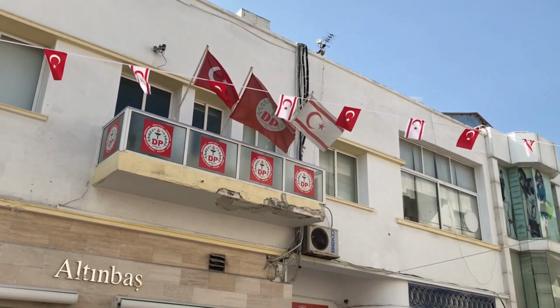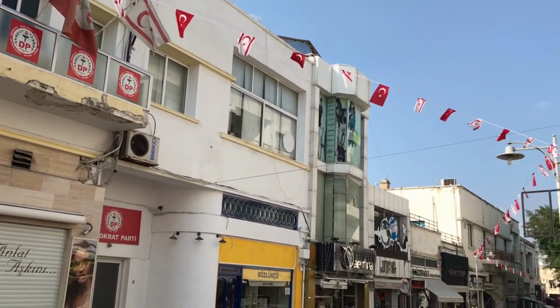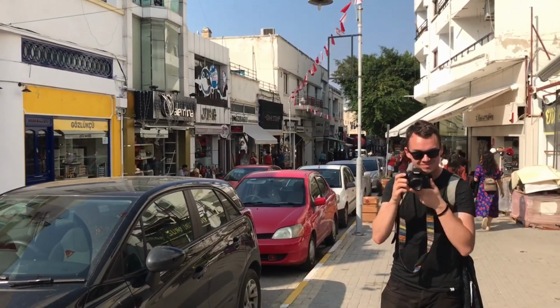But the thing is, if you cross from Turkey to northern Cyprus and then you want to go to southern Cyprus, they will probably not let you in, because you didn't enter Cyprus, from their point of view, in a legal way. Yeah. So that's one thing.